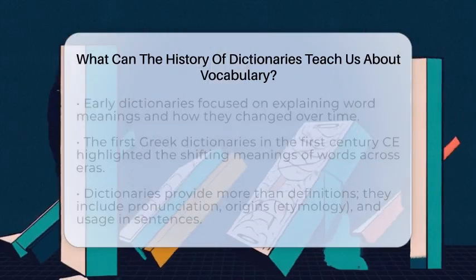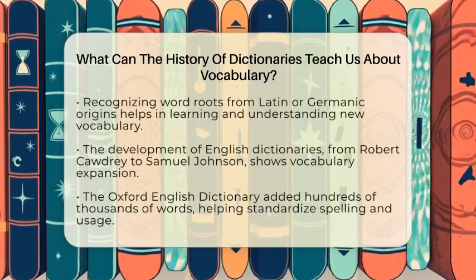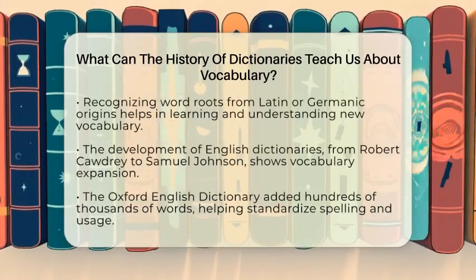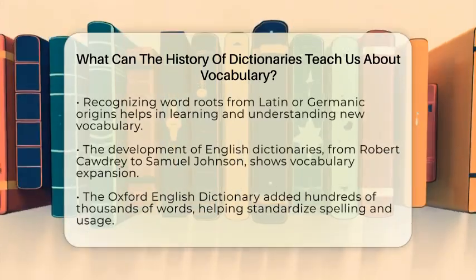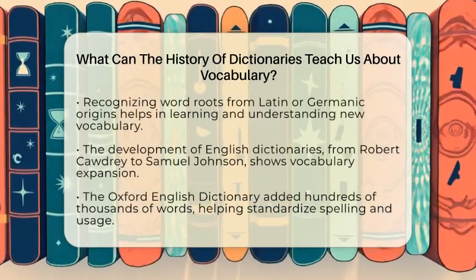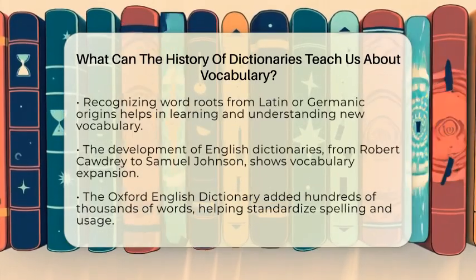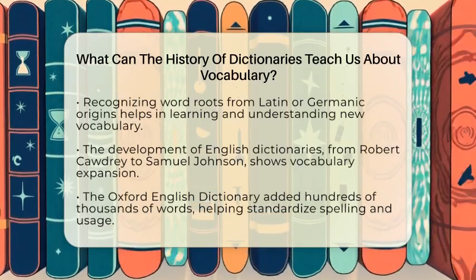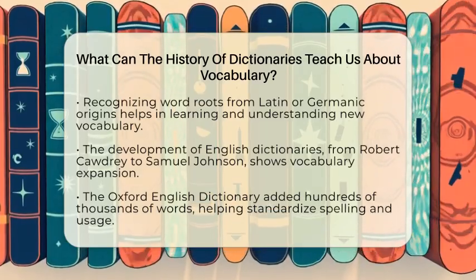Dictionaries do more than just give definitions. They also tell us how words are pronounced, where they come from, and how they are used in sentences. Knowing a word's origin, called etymology, helps us see patterns. For example, many English words come from Latin or Germanic roots. Recognizing these roots makes it easier to learn new words and understand their meanings.